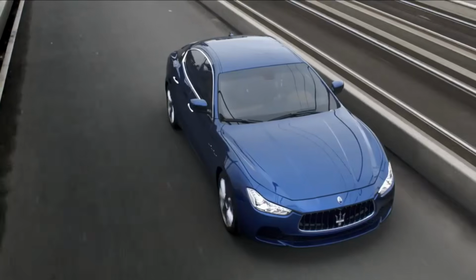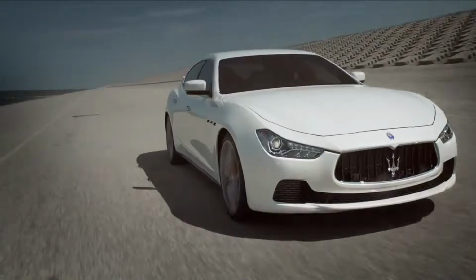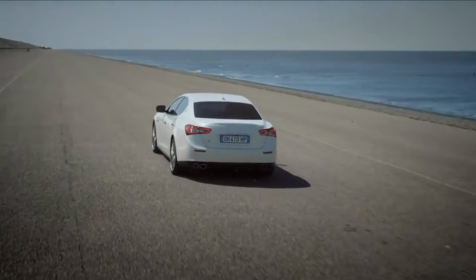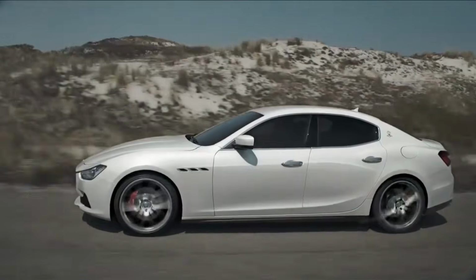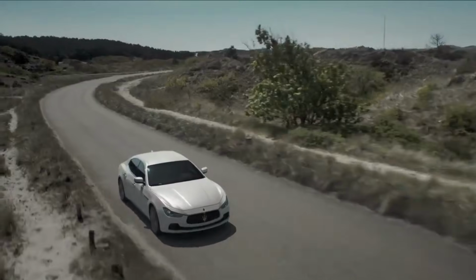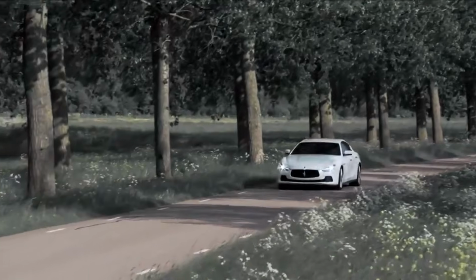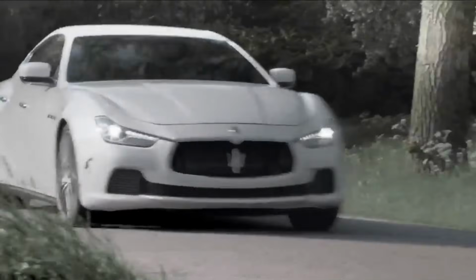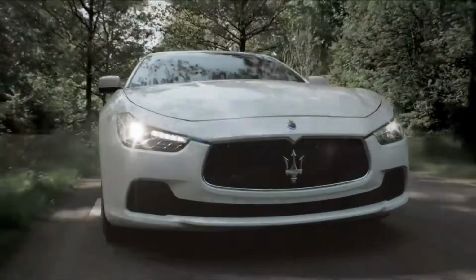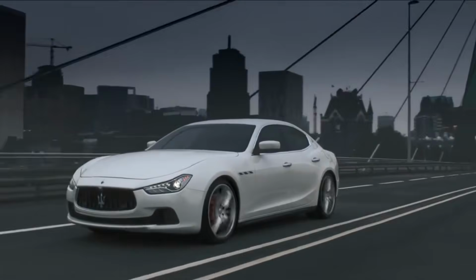Then there's reliability. Owners constantly complain about electrical gremlins, engine issues, and the car spending more time at the dealership than on the road. And when it breaks, you're looking at massive repair bills. Something as simple as replacing a brake rotor can cost thousands. So yes, you'll get stares when you drive by, but if you keep it long enough, you'll also get headaches, empty pockets, and a long list of repairs.